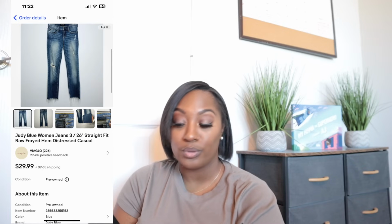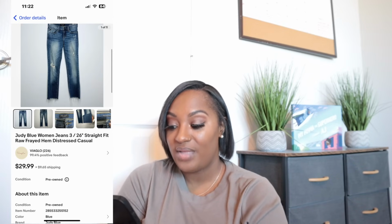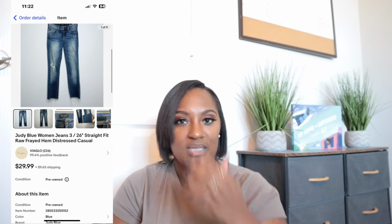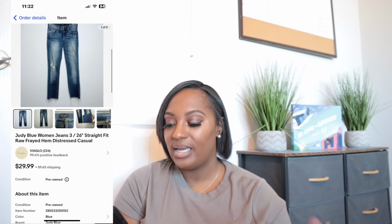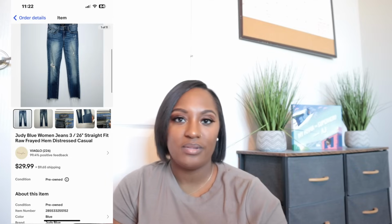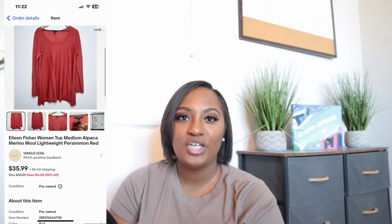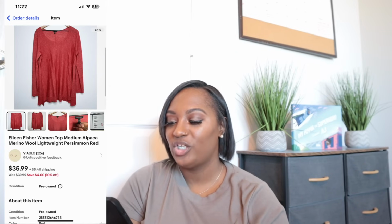I want to say in like under a week. So I love that. This price point was great for me because I have been struggling with some Judy Blue items, but I think that when you pick up a style that people actually want, you're gonna get a sale. So this is actually an Eileen Fisher sweatshirt top.